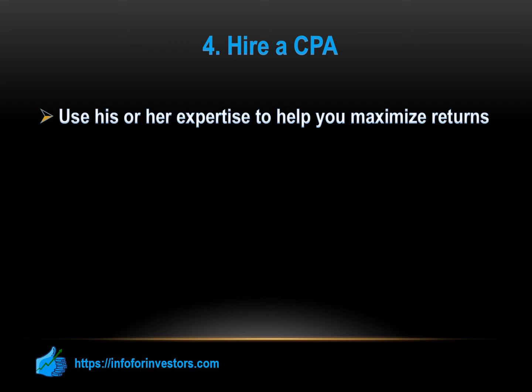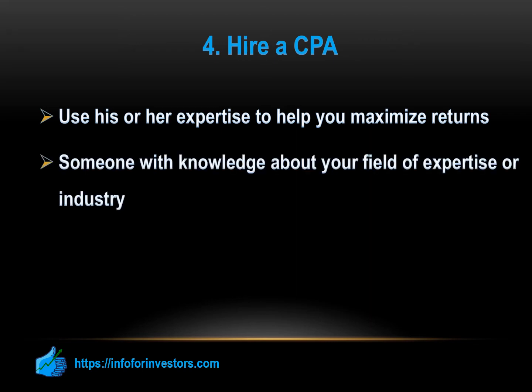You cannot skip the services of a trained professional during tax time, and it should be someone with knowledge about your field or industry. You can ask other investors in the market to find a CPA who has good practical knowledge about real estate deductions. Yes, the services of a CPA will cost you money, but the amount of money you'll get in return will be worth the expense.